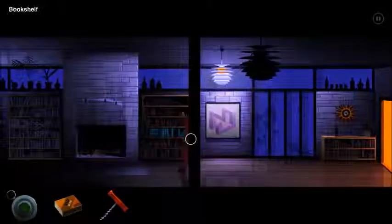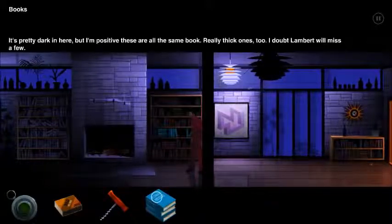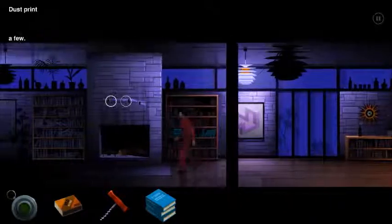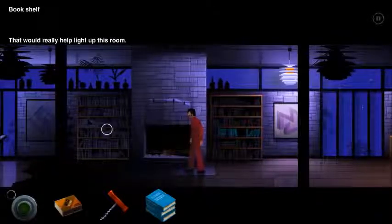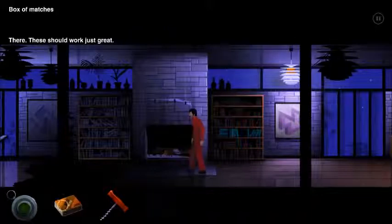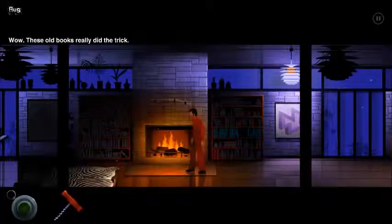Yeah, stack of thick books. Ooh, okay, we've got books. Really thick ones. Well, we'll probably have to use it to light the fire. Looks like there used to be a gun here, but there isn't anymore. Fireplace. We should probably light the fire. So let's use the books on the fireplace, and let's light something with the matches. There we go.